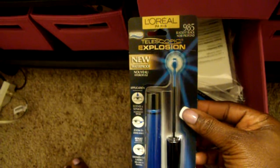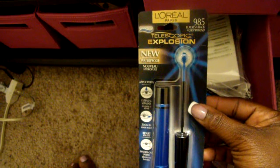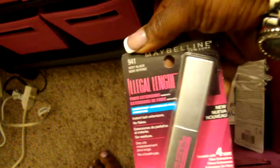And this is L'Oreal's Telescopic Explosion. This is another mascara. This is from Maybelline as well. And some other little things down there. Here, these are just products that I'm not using. CoverGirl's powder. I have some Wet n Wild. I have cream blushes by e.l.f. down here. And then over here to the left, there's a whole other section.